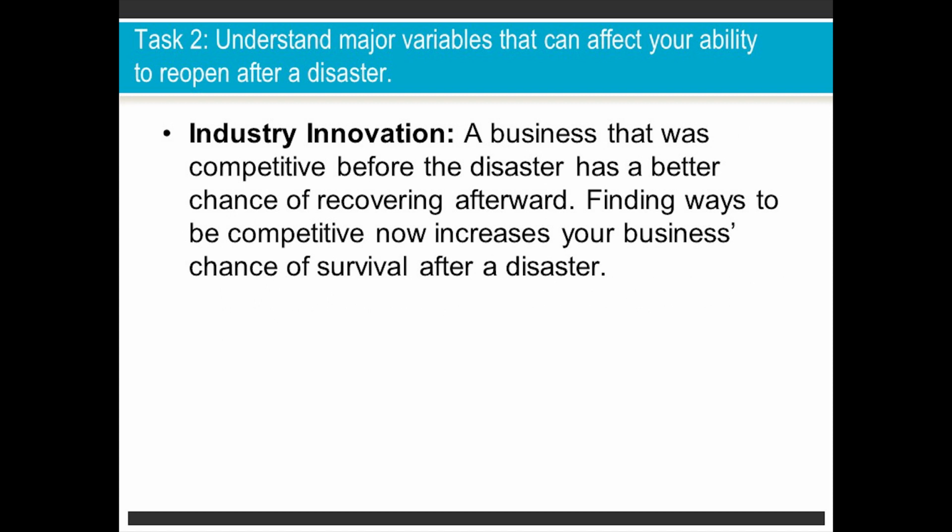So, industry innovation. A business that was competitive before the disaster has a better chance of recovering afterward. Finding ways to be competitive now increases your business's chances of survival after the disaster. So, what are some ways that we can be competitive? Because if we're closed for an extended period of time, some of those work things that would have come to our base might have gone to one of the other bases within TACOM for them to accomplish that particular mission.